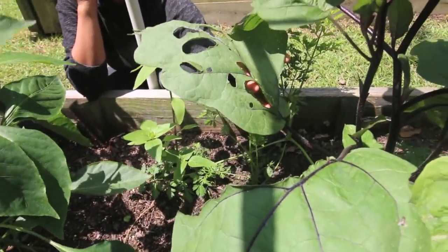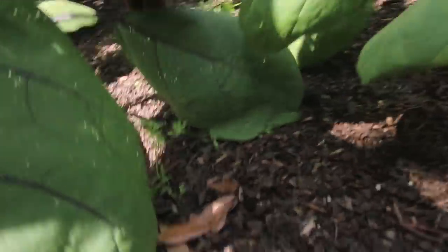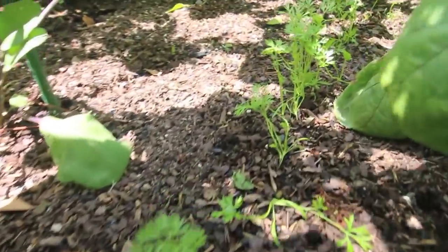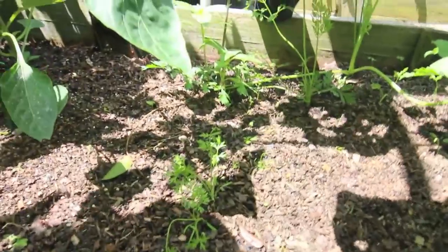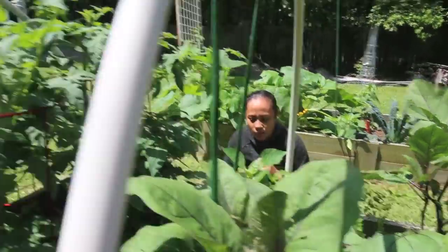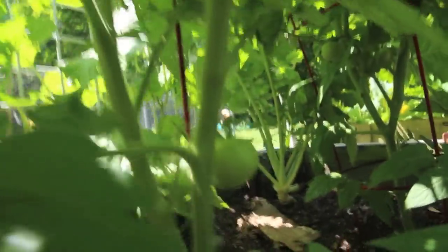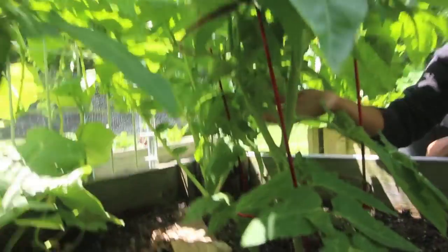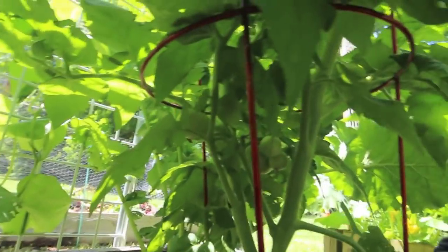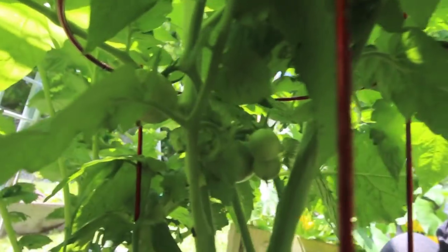We had carrots on it too. Interplanting the little carrots. This is the kind of eggplant that got the thorns on it. Got me. And these are the bush tomatoes. Oh, we got a good bit of them up in there. Look. Say hello. Get down deep in them so you can see it.